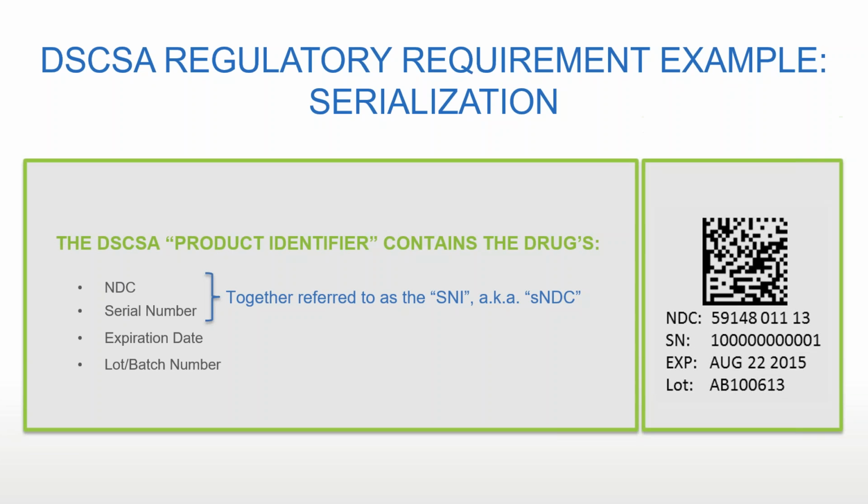Here is some more detail on the serialization requirement. This one comes from section 581.14, where it specifies the contents of the product identifier that must be printed on the packages. As we'll see in a minute, this section lists the standardized numerical identifier, or SNI, the lot number, and the expiration date.